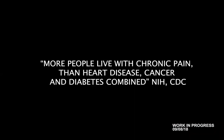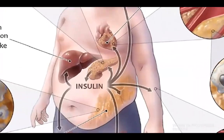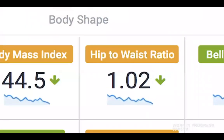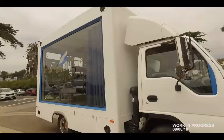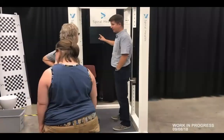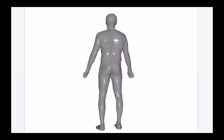Chronic pain in America affects roughly 100 million, costing us nearly $700 million per year. Metabolic syndrome is characterized by what we call abdominal obesity, or obesity that is predominant in the belly area. Up to 30% of our population in the United States has metabolic syndrome. If you intervene early enough, you can prevent the progression to diabetes. And using technology like the Spiral scanner, we can easily and non-invasively track changes in response to certain interventions with our patients.